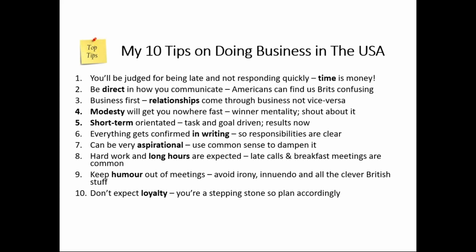So if people feel that you are wasting their time, it's almost like you're taking away their success or their ability to reach that success. So being late, not responding quickly to emails, they really have high expectations in terms of time and deliverables. So it's very important to manage those expectations from the get-go.